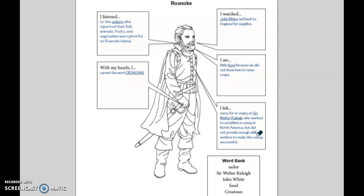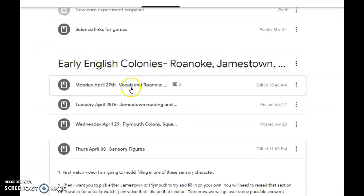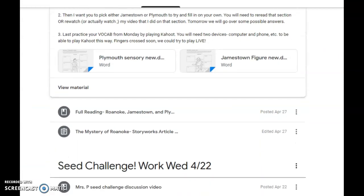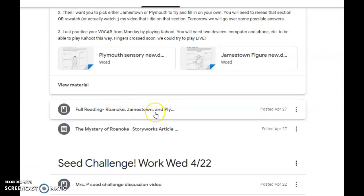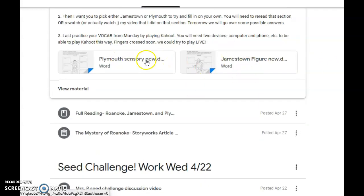Okay, so this was just a way to synthesize a little bit. It was like a note-taking activity based on the information that we had read about Roanoke or heard about Roanoke earlier. I'd like you to do the same thing, either pick Plymouth or Jamestown, go back and reread the whole section. Let me find it for you. The whole section is located here in Google Classroom, right here. Full reading, Roanoke, Jamestown, that's the whole thing if you want to do that. If you'd rather go back and listen, you can pick either Tuesday or Wednesday and listen to me read that section. And then you can open up one of these things and you can look at it from there.